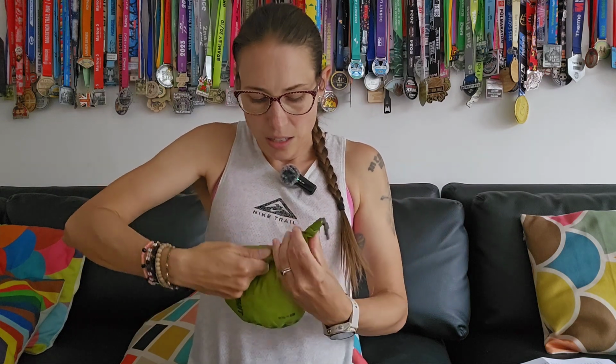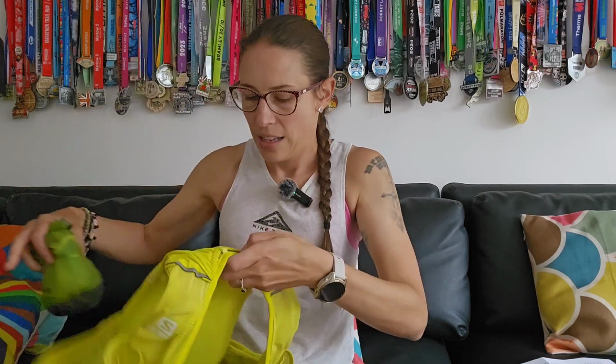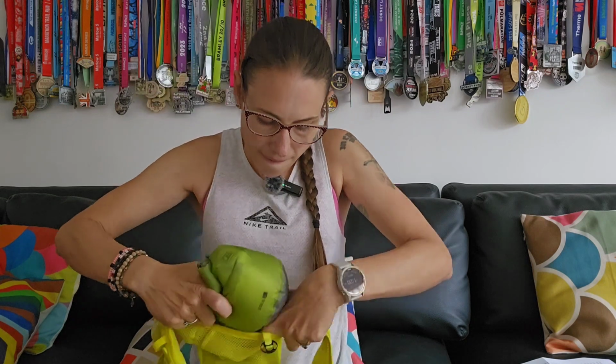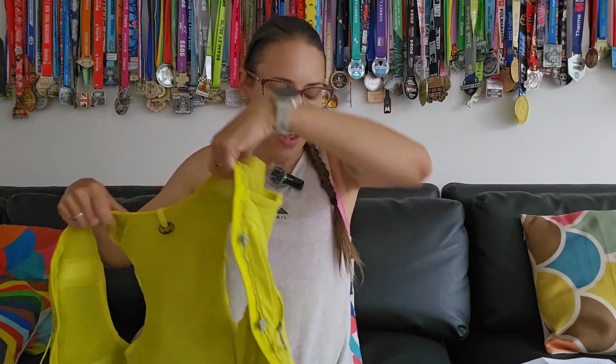Now we're gonna neatly roll and pack this. Look, it's essentially nothing, guys. It weighs nothing. That will go to the back of my vest. There we go. Now, vest on.